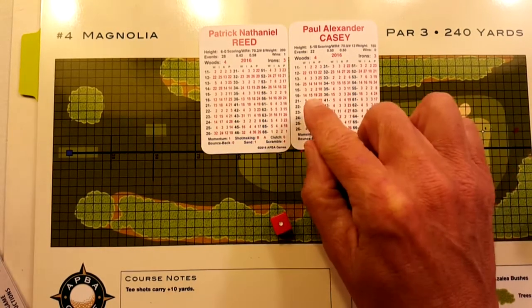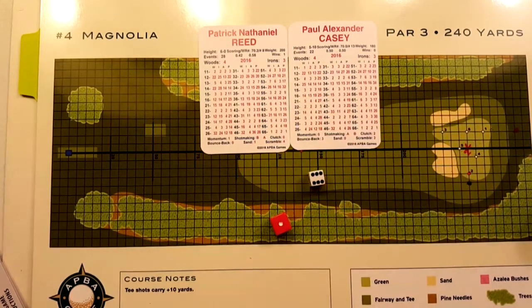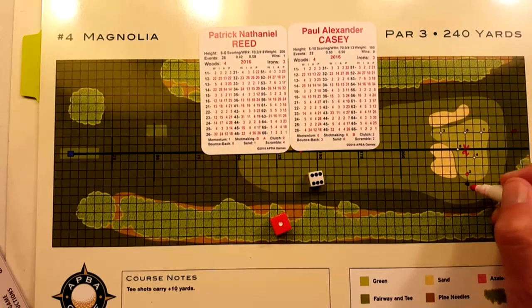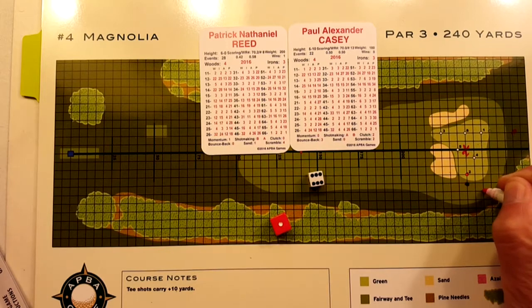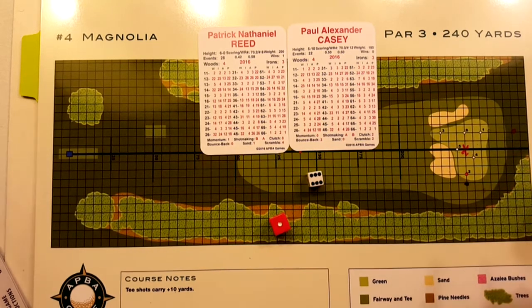From the rough, 16 is a 19. 19 from the rough is plus 10 and left 10. So plus 10 and left 10, if he's going this direction, he's way over here. If he's right-handed. It doesn't run right.